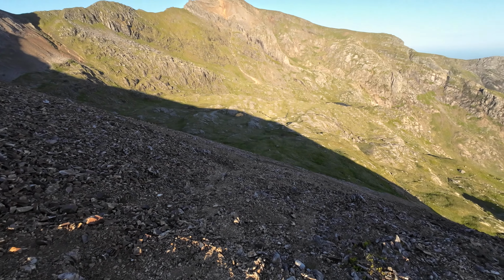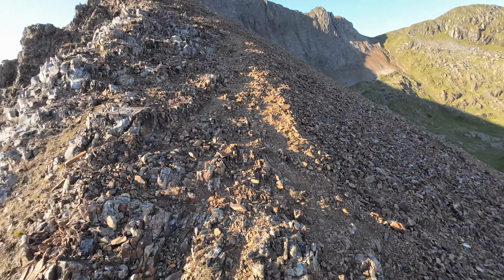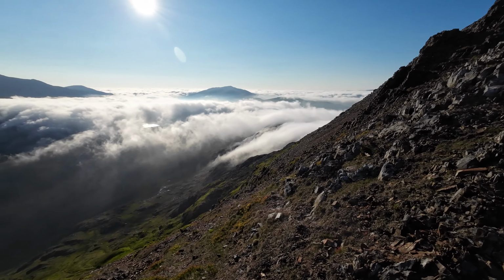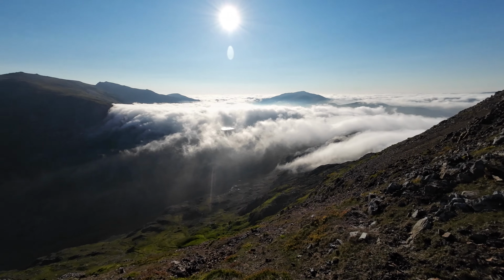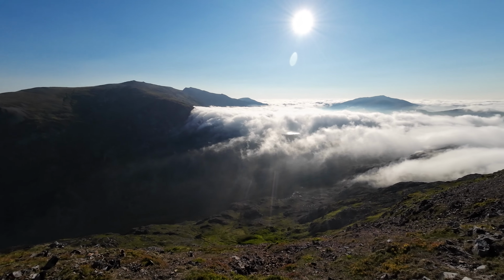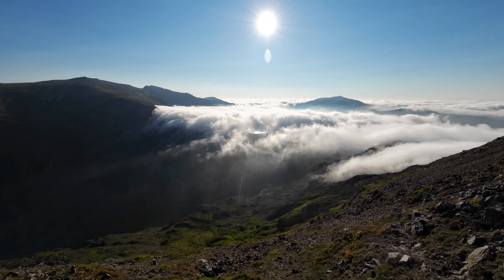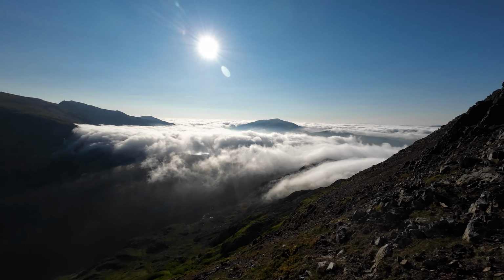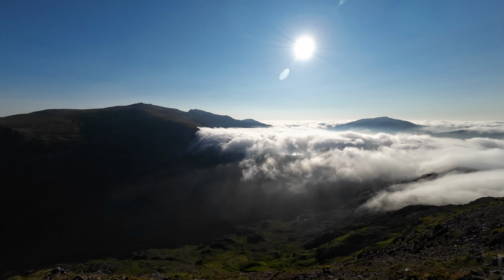Well, I've reached the top of the scree slope, which wasn't too bad, but wow, wow, wow. That is absolutely stunning. Absolutely stunning. Look at that. Just a sea of cloud. Oh God, I could weep. That's absolutely beautiful.